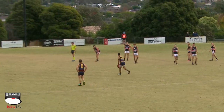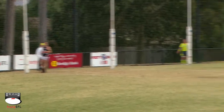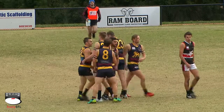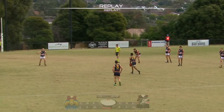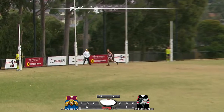Jack Shalakis. Confident approach. Measures it nicely and makes no mistake. And that is a crucial goal for Doncaster East. 2 in a row for them. And they bring the deficit back to 20 points on the Bendigo Bank scoreboard. 16 points now. 14 I should say.